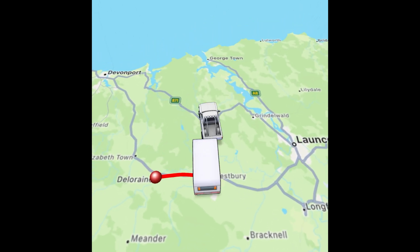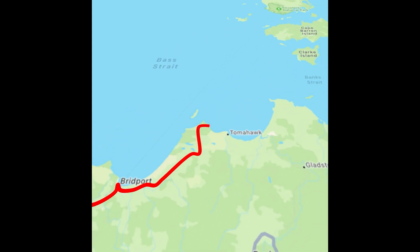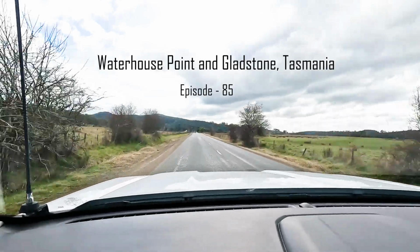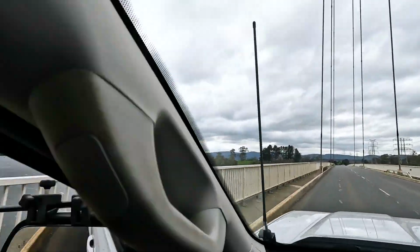Today we finished our house sit and we are heading to Ransons Beach at Waterhouse Point. Back to the beach we go. It is my happy place. Waterhouse Point is 170 kilometres northeast of Deloraine, or about a 2.5 hour drive. All roads bend in Tassie.